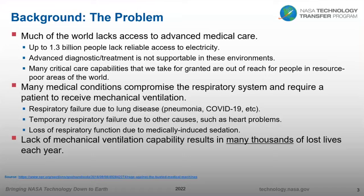And just like we considered in the human space program, in a resource-poor environment, medical conditions that lead to compromises in respiratory functioning can't be treated. Now, the big cause of respiratory failure that we've all seen recently is COVID. Initially, there were a lot of people filling up ICUs throughout the world, and there was an actual shortage of mechanical ventilators, even in the developing world. But there are many other causes of respiratory failure that happen all the time.